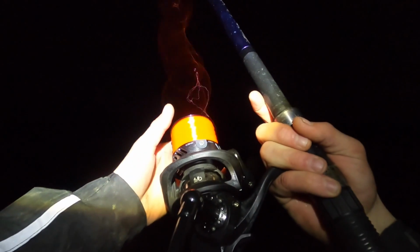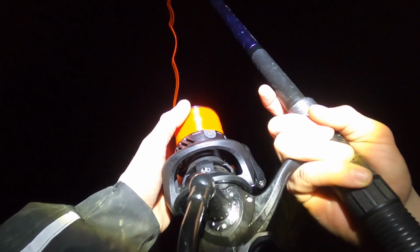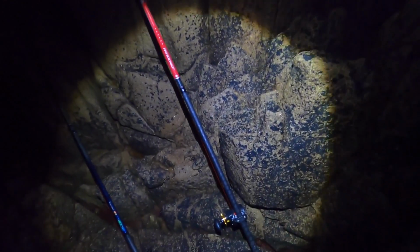Come on, you big girls. Straight out there. Don't need to cast too far. The eels will smell the bait and they can move from a long way away. That's both rods out now.